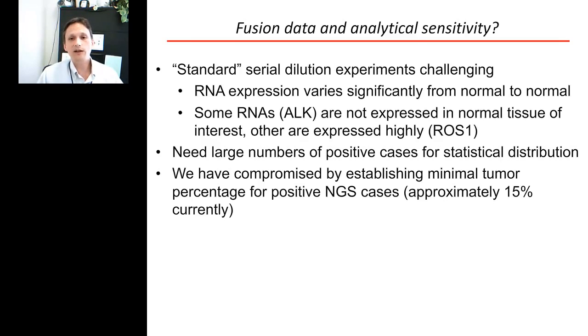RNA expression, unlike DNA, where you generally have 2 copies in a normal tissue, can vary widely. So let's say you want to set up an ALK NGS assay, and you want to know what your analytical sensitivity, your limit of detection, is. You pool several normal lung tissues, and you find your assay is quite sensitive. And why is that? Because ALK is not expressed in normal lung. So every time you add more RNA or cDNA, you're really not diluting out your target.